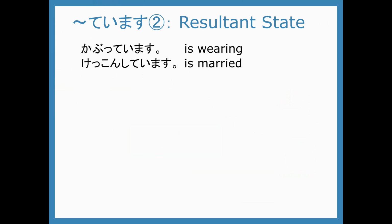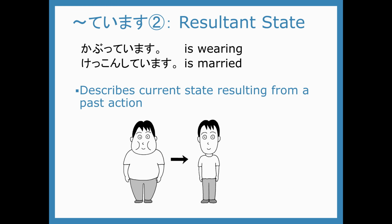So expressions like かぶっています and 結婚しています show how a person's situation has changed, putting them in a different state. We have a bunch of different examples of this in this chapter.